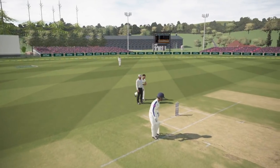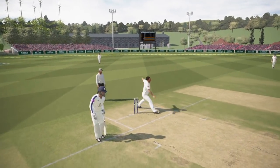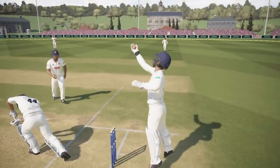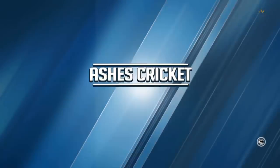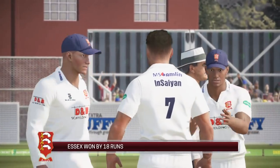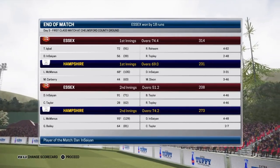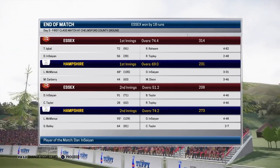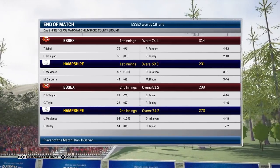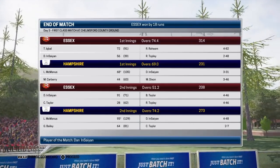What can you say? We've bowled, we've batted, we've done everything in this game, and we've come up with the match winner, changing the angle, just trying to do something to buy the last wicket, and that is a great game. We win by 18 runs. What a performance. Obviously, man of the match, 56, 91, and then how many wickets? We got 7 wickets for the match, so that is outstanding.